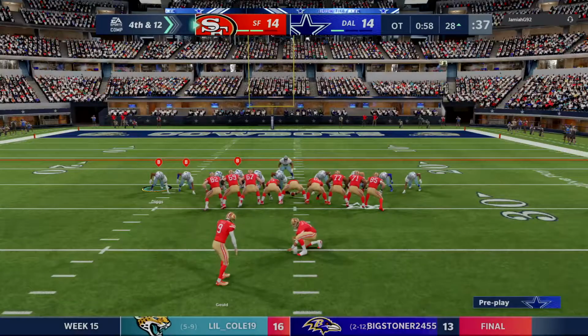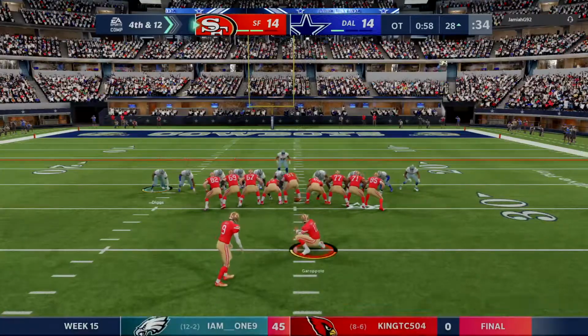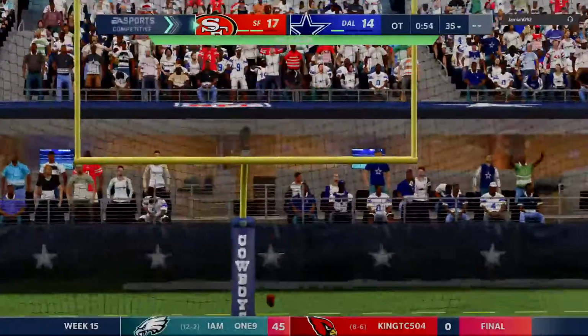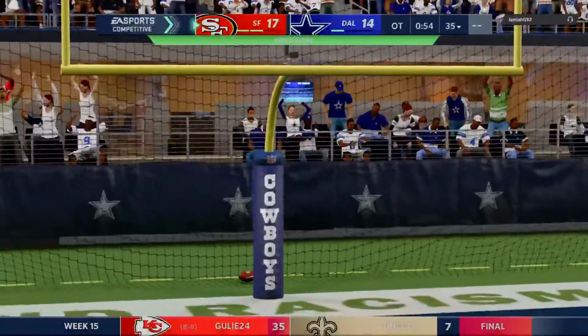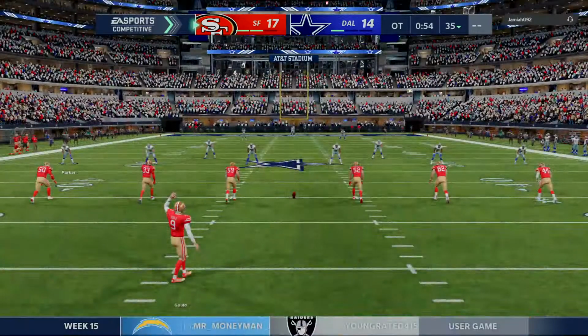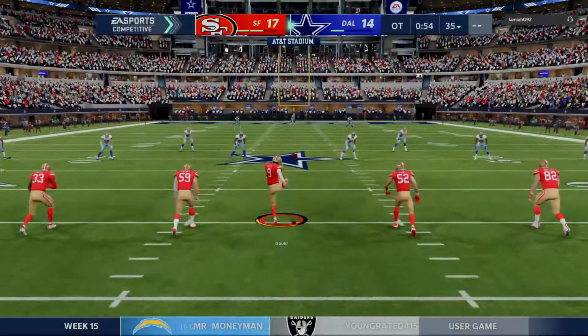So the field goal unit is on the field as this is a big spot right here. This to at least get him a lead here in overtime. And his kick is absolutely perfect. And the 49ers take a 3-0 lead. They're able to put 3 on the board here on the opening drive of OT, and now it's up to their defense to try and see if they can hold this one.